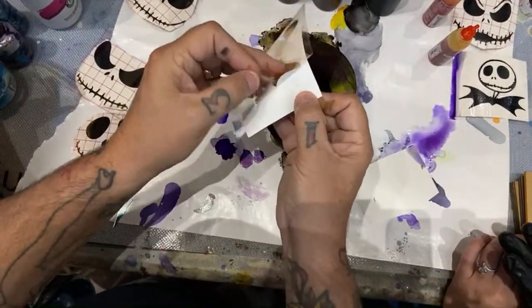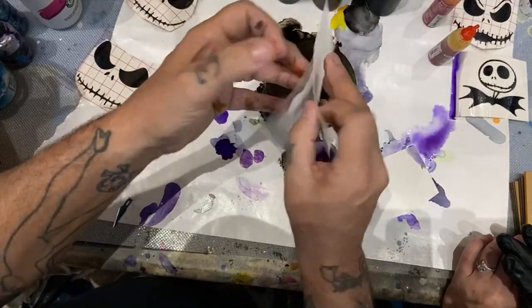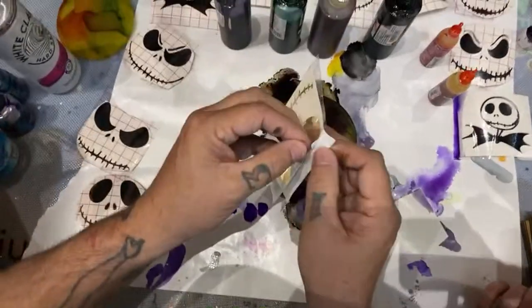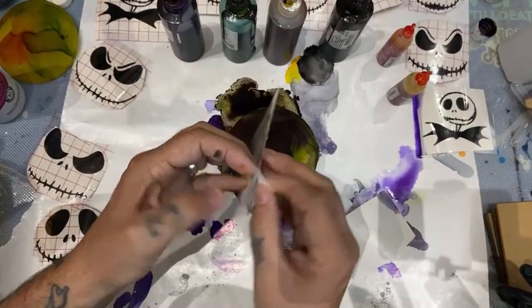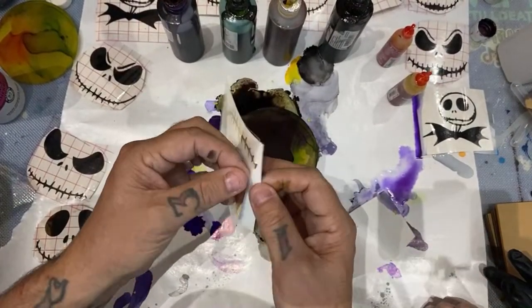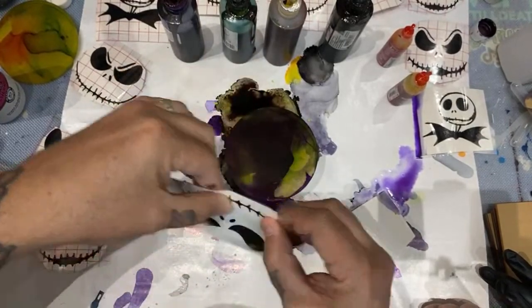So the process with the... See what I mean? Even though I'm not cutting all the way through, for some reason the paper gets cut. It cuts too deep.